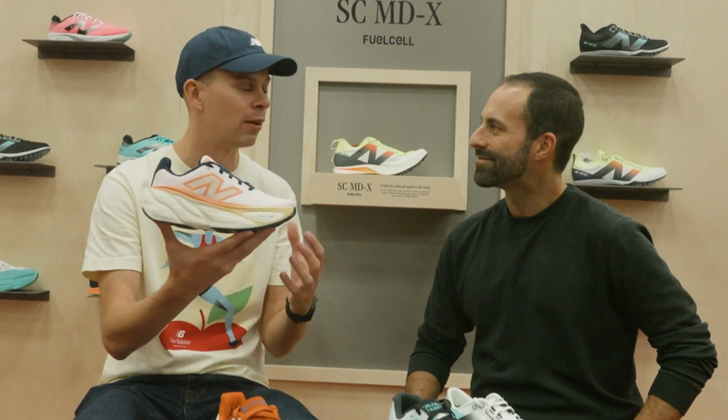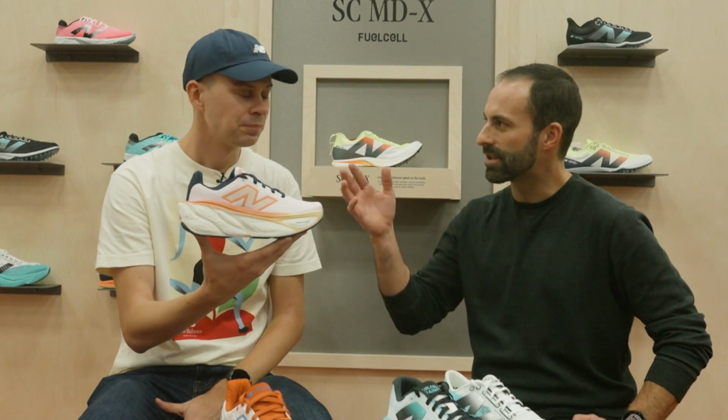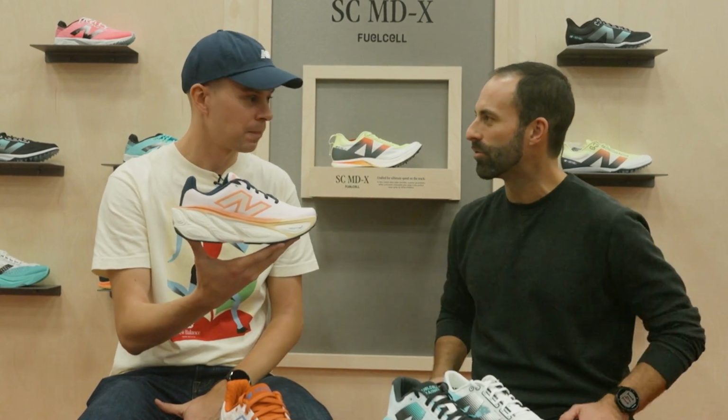But most importantly, it has to feel incredible as well. So this really represents our max comfort environment shoe for someone that's looking for just the utmost amount of comfort and cushion that a shoe in the Fresh Foam X family can provide. Nice. So is this long miles on this thing? Is this every day? What are we talking?